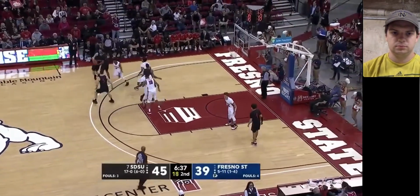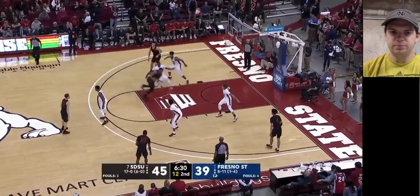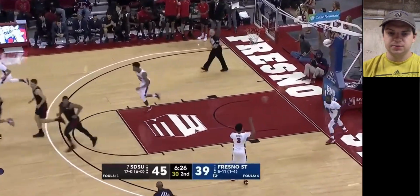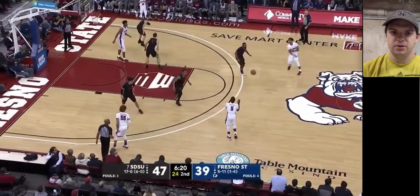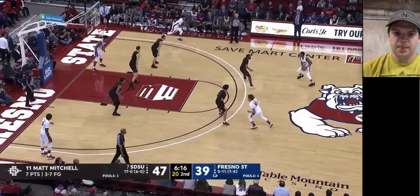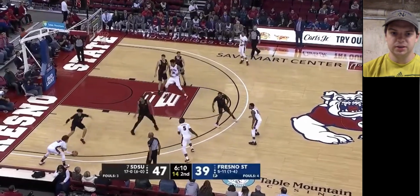So again, use the ball screen again. That time I like the picking up of the dribble right there and just kind of moving the ball around, seeing what you got. Again, I think he's a really, really smart decision maker. And listen, he was the leader of the San Diego State team too. He carried them on offense at times. He was a very solid defensive player, obviously.